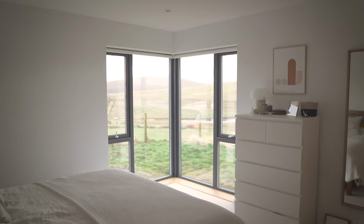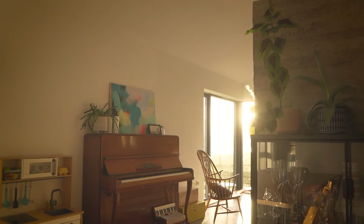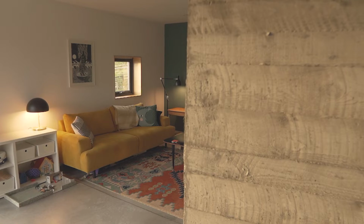So you wake up in the morning and just the light coming into our bedroom from the east is so lovely, and then throughout the day seeing it travel around the front of the house, and the light coming in the living room windows at the end of the day, and that's also where the cosiest part of the house is.